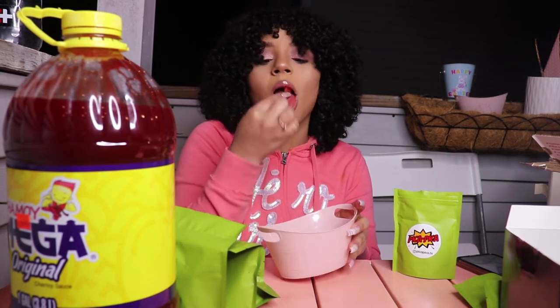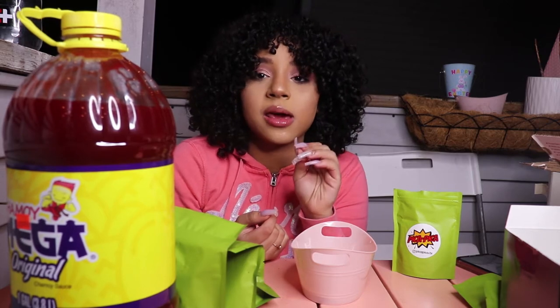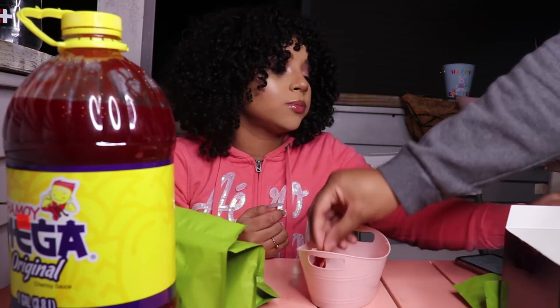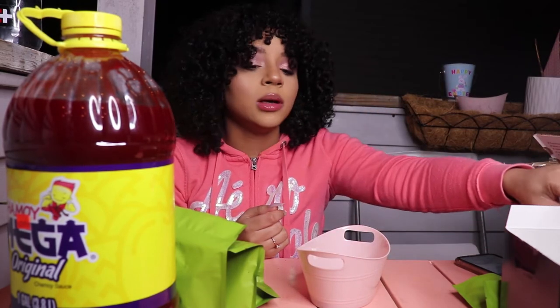With the chamoy. Without the chamoy, I give it a 7 out of 10. With the chamoy, I give it a 9. The chamoy makes it a lot better. It's amazing.